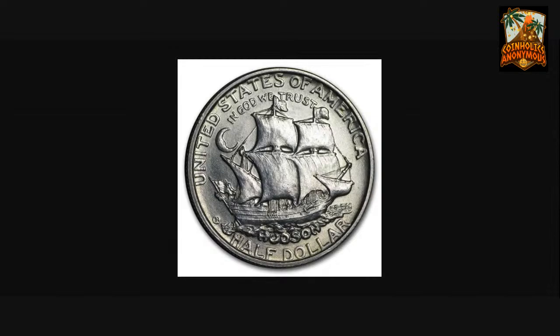So it shows the Hudson flagship, the half moon on the obverse, and still the city of Hudson on the reverse. So as you see in here, this is the flagship. I don't see where the half moon is, but I'm not really looking either. It's in there.